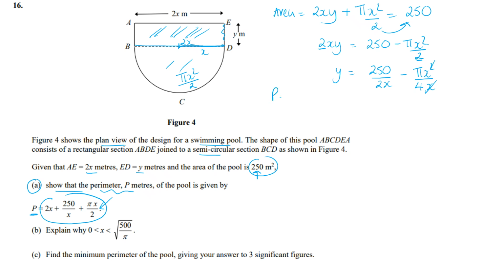Now the perimeter will be the 2x, the straight bit along here. We need 2 y's here, plus 2y, plus half a circumference. Circumference is 2 pi r, and r again is x, and we want half of that, so it's just going to be plus pi x.